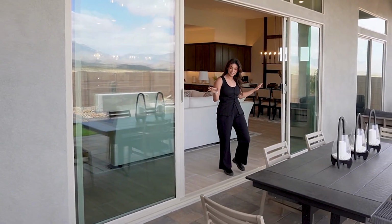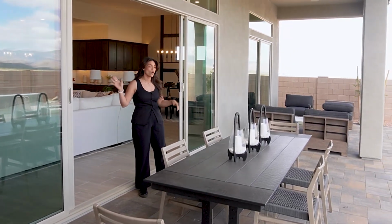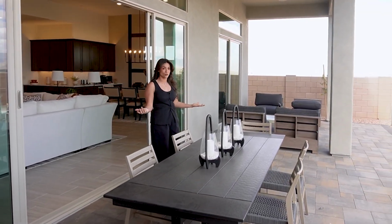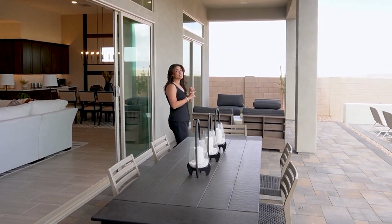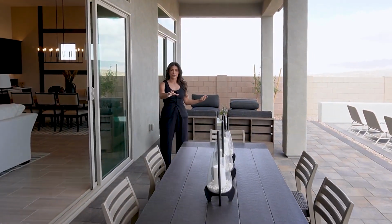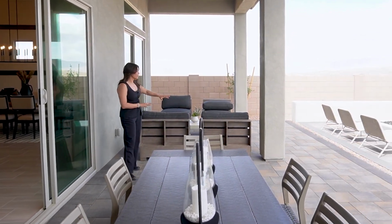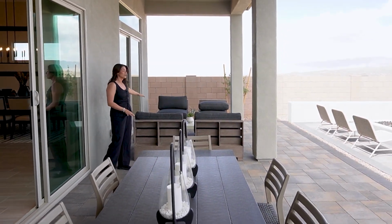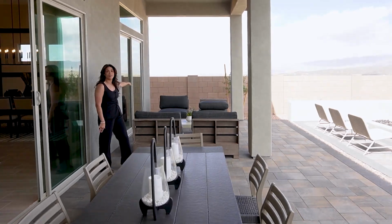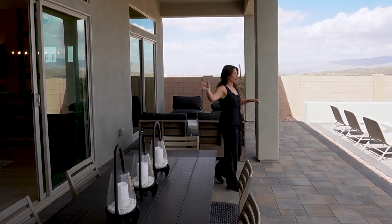Look at this 16-foot slider, which really opens up so you can have indoor-outdoor living when the weather is nice, which is majority of the year. Now, this is a huge patio. I feel like it's almost double the size of the other one. You can have a really long dining room outdoor table, and then there's even another furniture setup over here, plus another slider on that side as well. So pretty much all of this can be indoor-outdoor.